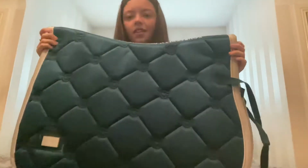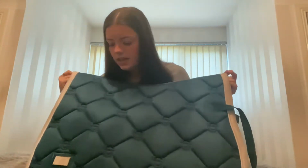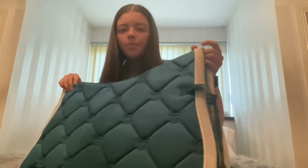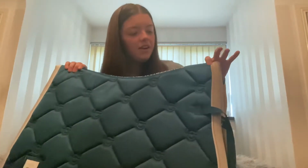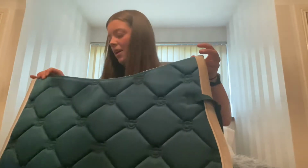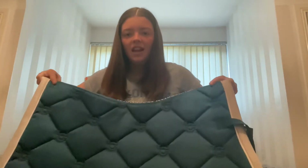So next is another one of my joint favourites. Oh god. The Equestrian Stockholm Amazonite. Look at this, look how classy that looks. This looks so expensive, and the little cream, oh I'll meet my hair. The little cream piping, not piping, what do you call this? I don't know what it's called, but this is so nice, and it's so heavy duty.